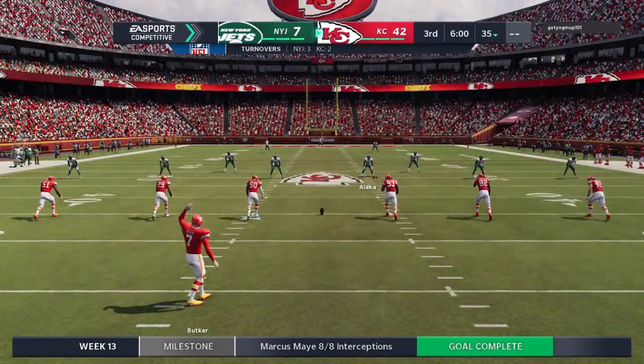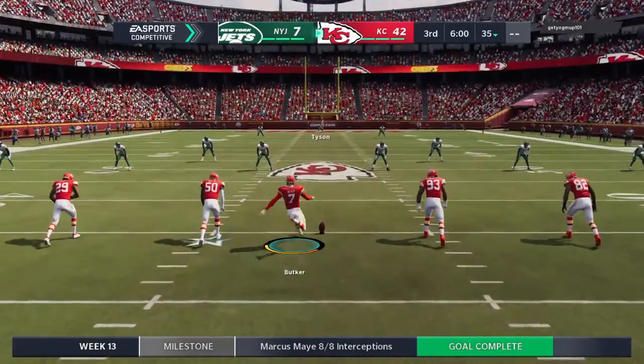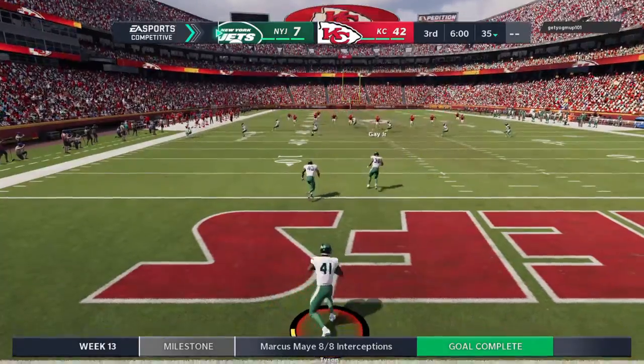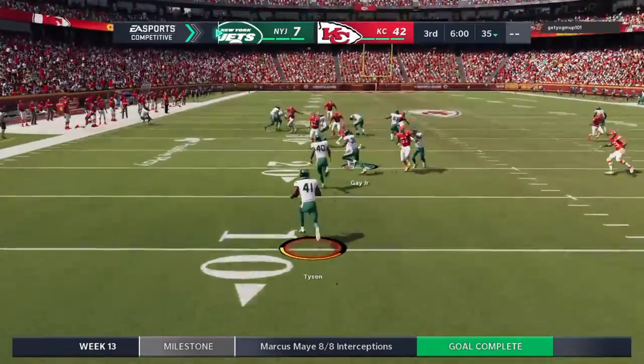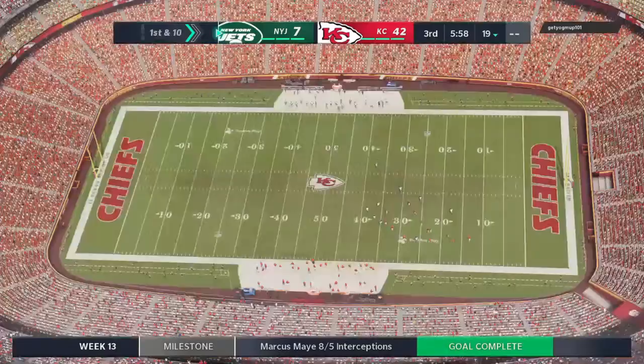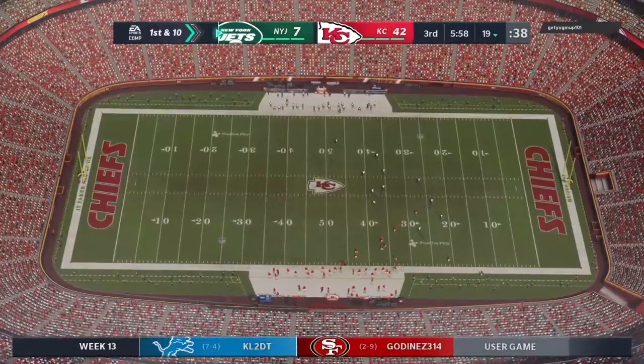Coach. Harrison Butker to kick off for Kansas City. The Jets going to get the football first, and they trail as well as we get back underway in this second half. Fielded near the back of the end zone. And only able to get this to the 19, so probably should have opted for the touchback. At their own 19-yard line.